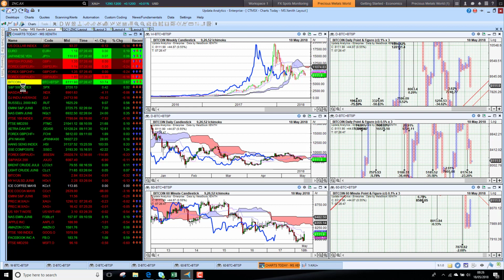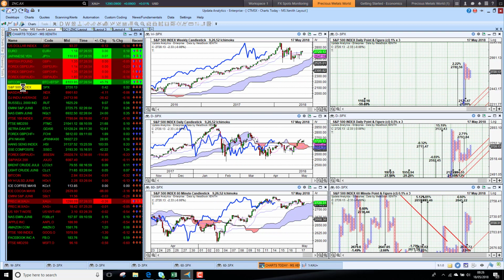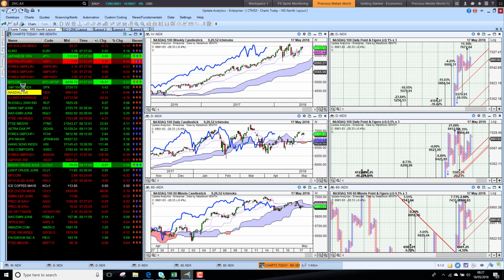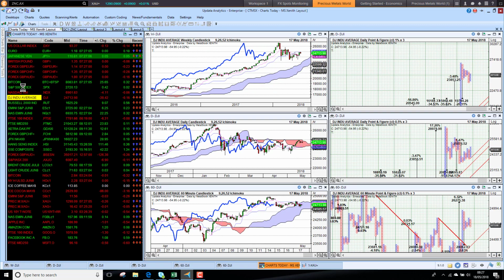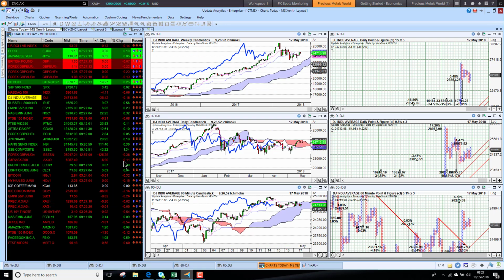US stocks were pushing higher again yesterday. We're just seeing the market recovery continuing. We were fairly flat on the S&P 500 index. The Nasdaq 100 was down just under 0.5%. So this week is a fairly flat week for the US market. We're seeing that here as the red candle on the end of the weekly chart. We are just flat across the board here. We're seeing that in the Dow as well.